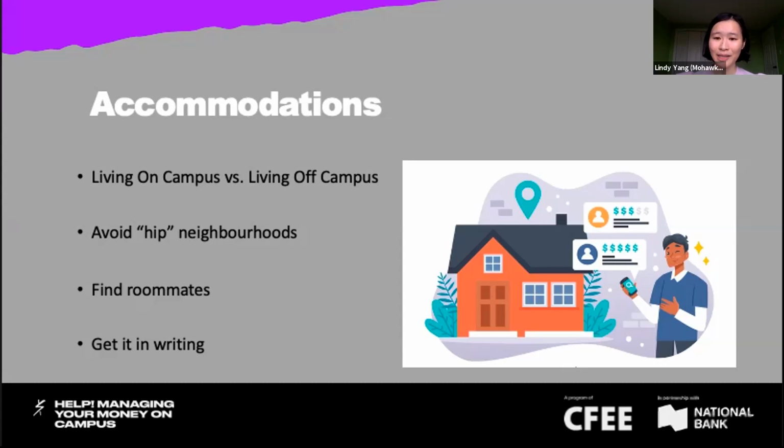So I've personally lived both on and off campus, and they've both been great at different times for different reasons. I definitely have noticed that living off campus is more affordable. Something I've observed is that a lot of students will live in residence during first year, but move off campus in later years. But again, accommodation is really dependent on what you want from your student experience, essentially. So definitely think about your own wants and needs as you think about budgeting for accommodation.